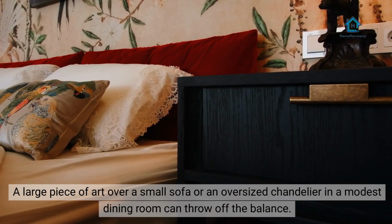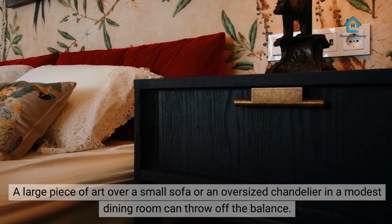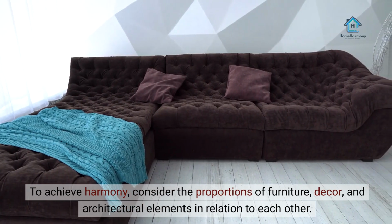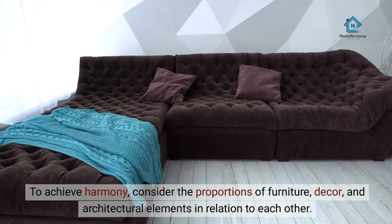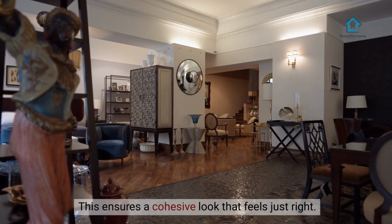A large piece of art over a small sofa or an oversized chandelier in a modest dining room can throw off the balance. To achieve harmony, consider the proportions of furniture, decor, and architectural elements in relation to each other. This ensures a cohesive look that feels just right.